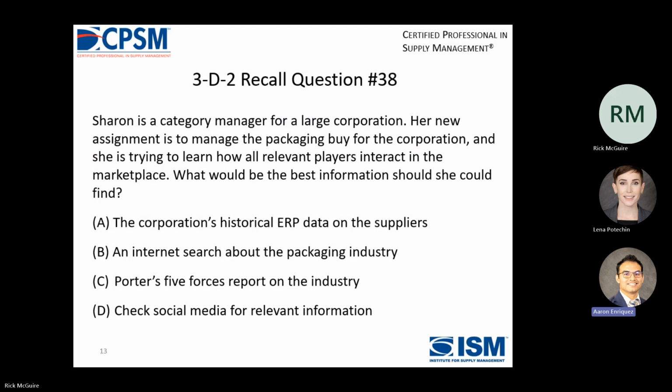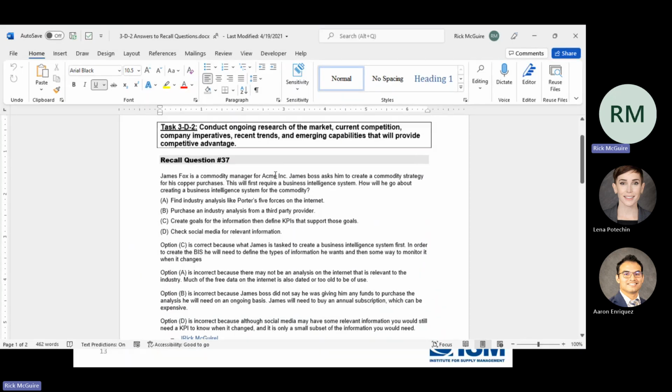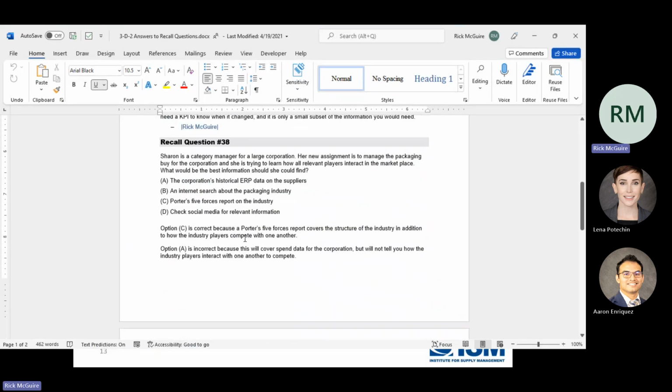I'm locking in A or B again. I'm thinking C, because it starts talking about how that's what Porter's does. It's all about how the industry interacts. Any other guesses? Well, we've guessed 3 of the 4 options, so it's probably D, but let's take a look. This is it. C, because a Porter's 5 Forces report covers the structure of the industry in addition to how the industry players compete with one another. That's your classic Michael Porter thing.